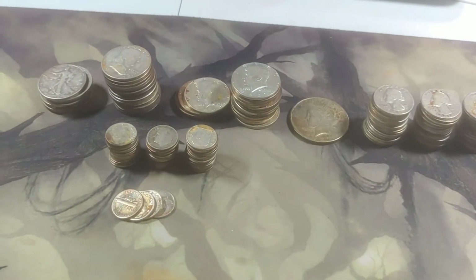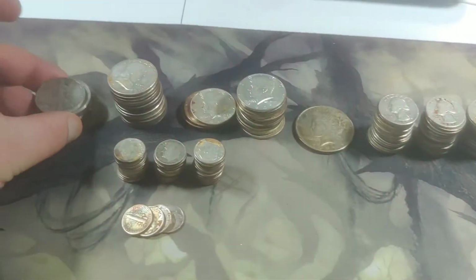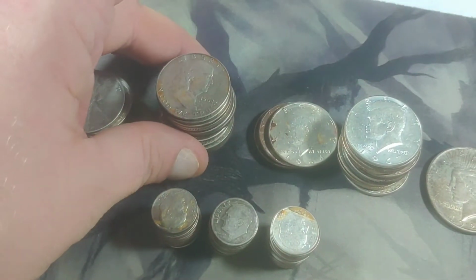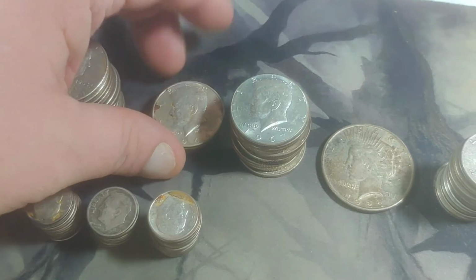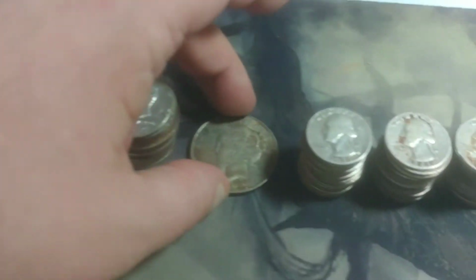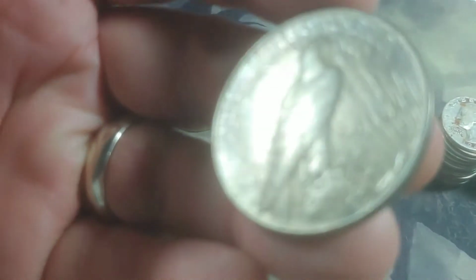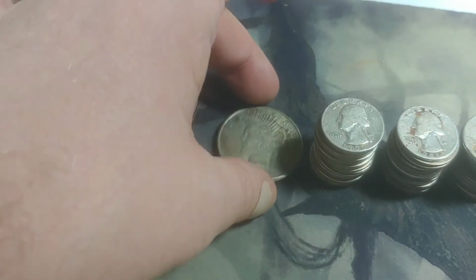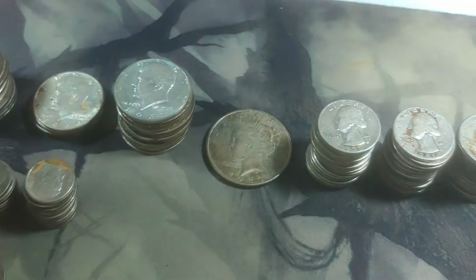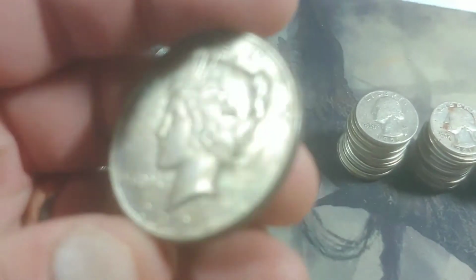Alright, so now that we have all that sorted out, let's start off with the preliminary findings. We have 8 Walking Liberties, 15 Ben Franklins, 4 90% Kennedys, 12 40% Kennedys. The 1923 peace dollar does have a mint mark D, and there are only 6 million minted that year, so it does fetch a higher price than the one from Philly, but only in graded states. And I'm sorry, but this coin I think is destined to be raw. It's not in good enough shape to be graded.